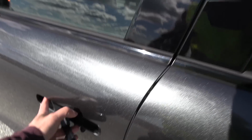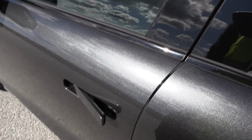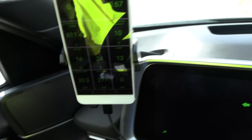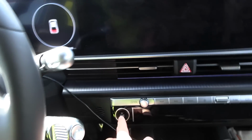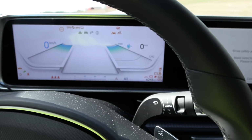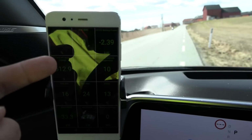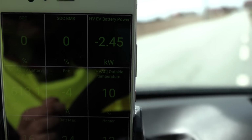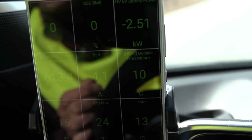Let's see. What's going on here now? Wait, what? This is so weird that it tends to do it like that. Okay, let me see. If we look here, battery power. Hey, what? If I fire up. Unplug vehicle to start. Okay, that's fine. There. Yeah, there we go. It says minus 2. Yeah, we are taking 2.5 kilowatt. Oh yeah. Now we just have to charge like this for a while.